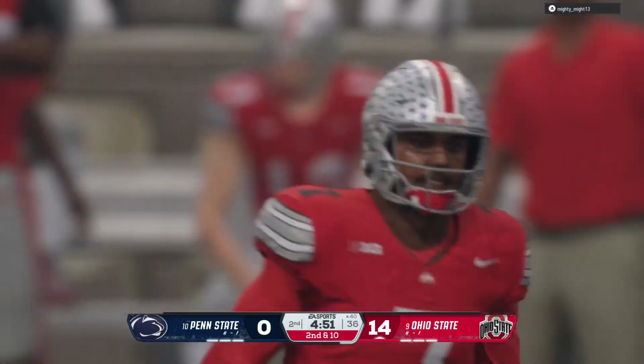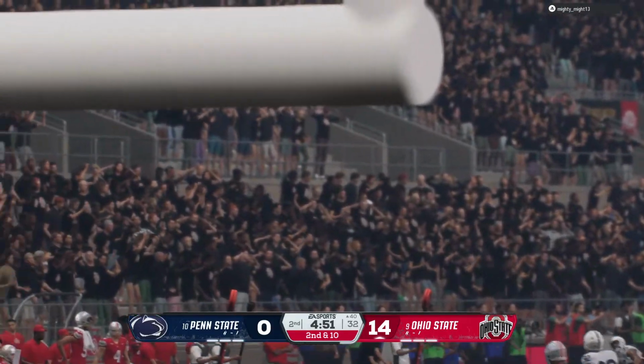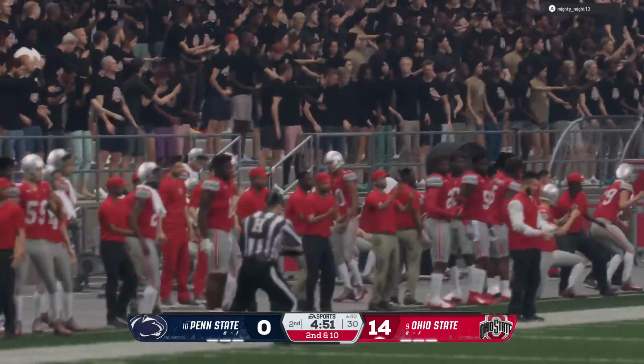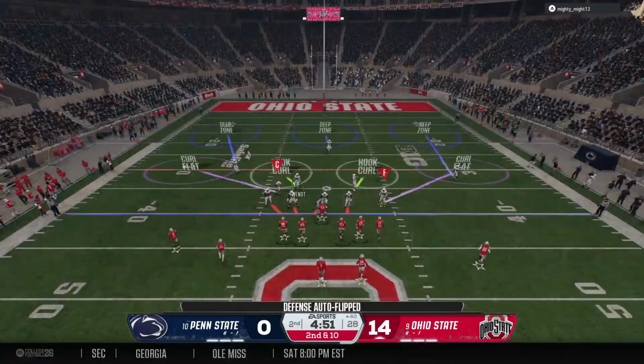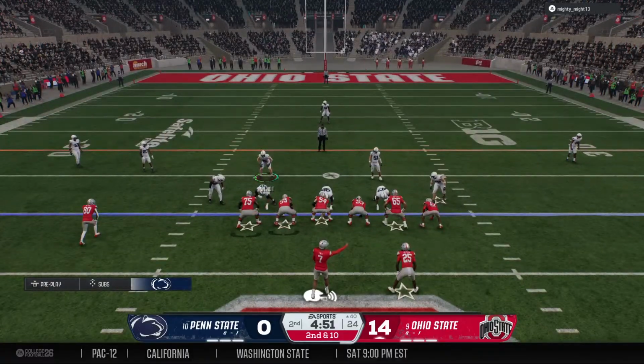It'll be second down. Like the job by the defense there in coverage. They took every option away from the quarterback. He was outside of the pocket, nowhere to go with it, so they forced the incompletion, throw away. Backed up now. Here's second and long.